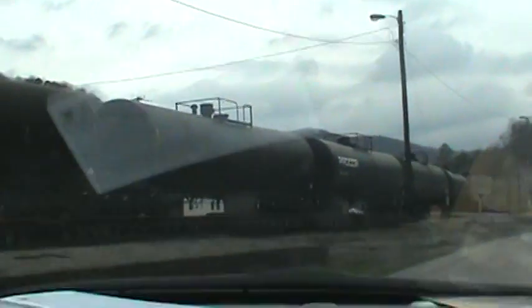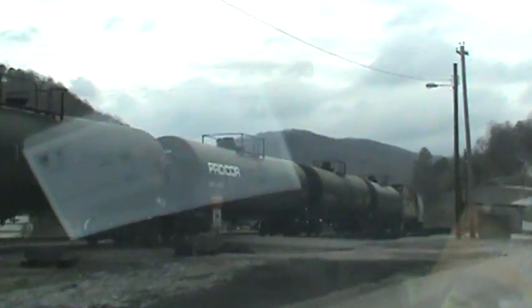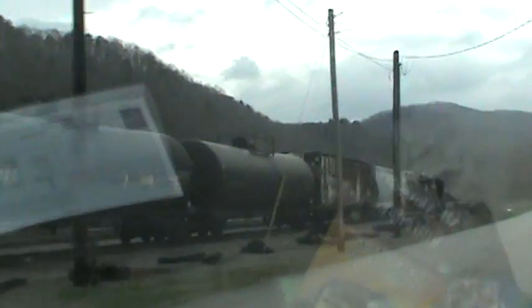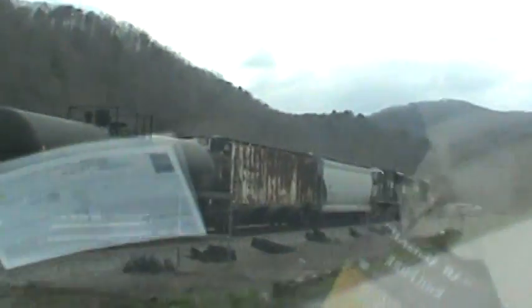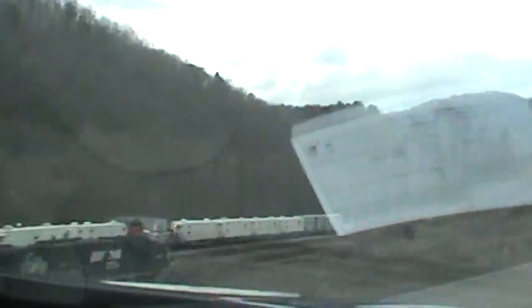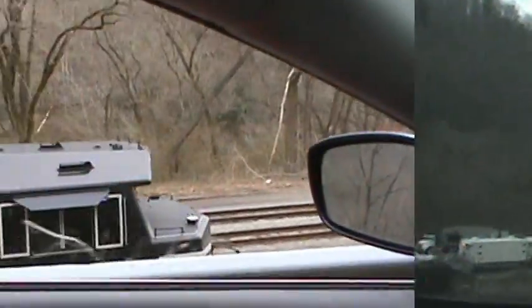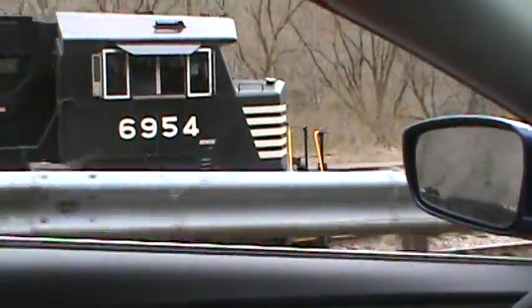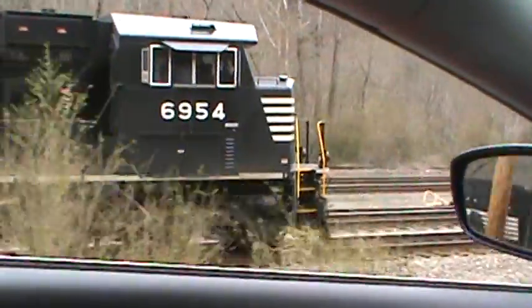NS 6954 is a rebuilt EMD SD60E, built in 1985 as NS 6579. I didn't get the number of the other locomotive helping out here, but I think it is an SD90 MAC. We then proceeded to chase this train up Camp Austin Road. Camp Austin Road follows the tracks for a short while.